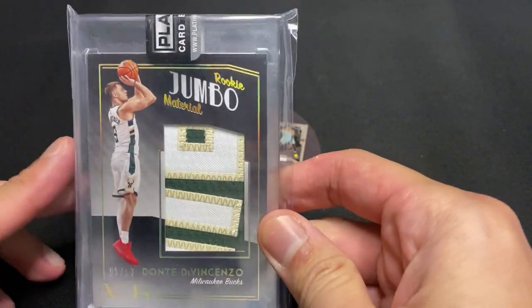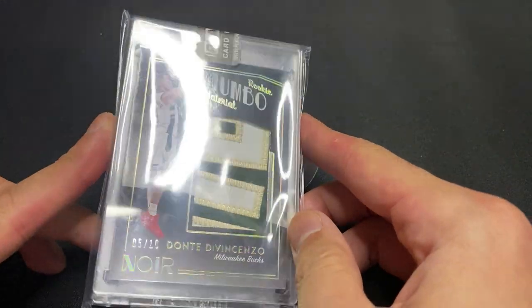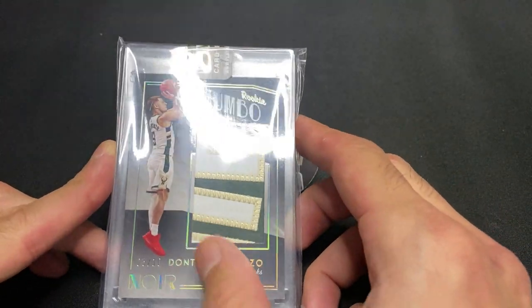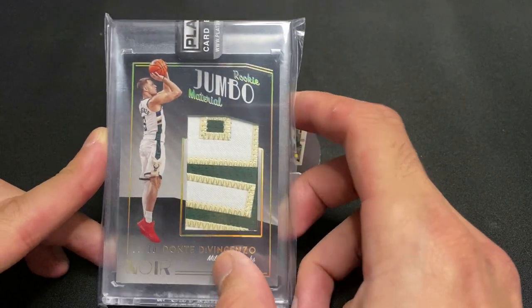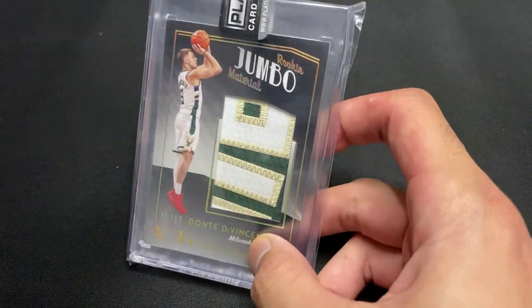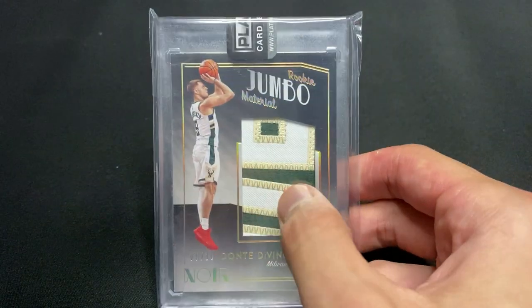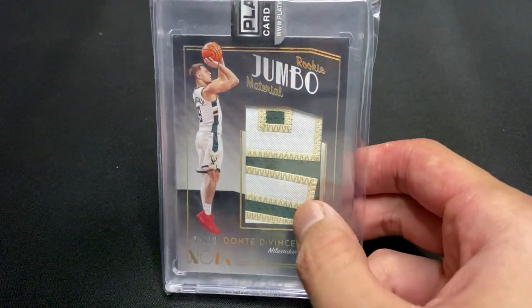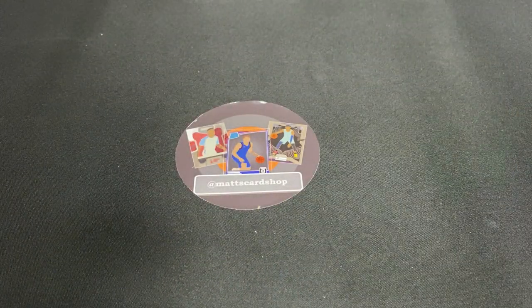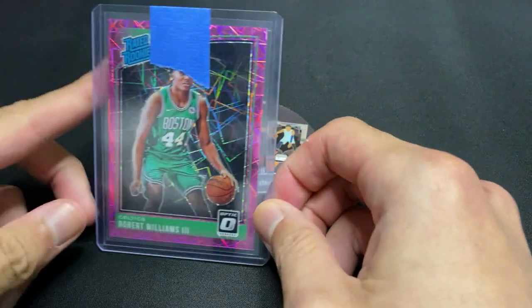All right, so another Noir. Beautiful patch, absolutely beautiful patch. Like I actually love this set. It's ridiculous. I got this one really expensive. What did I get it for? I got this one for $80. So, I think it's probably comped around $60 or $70. But the patch was so beautiful that I had to overpay for it. And I think I'm just going to keep adding to that, chipping away at that set eventually.